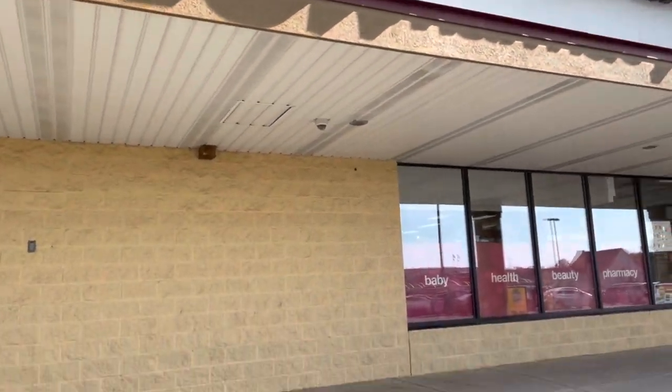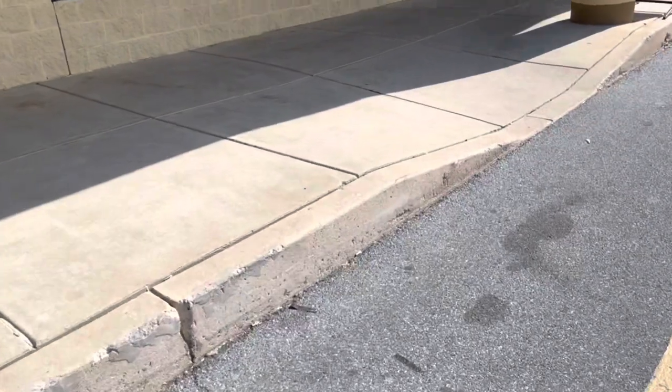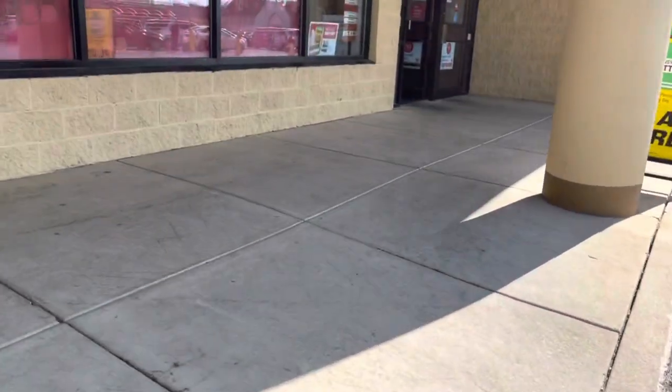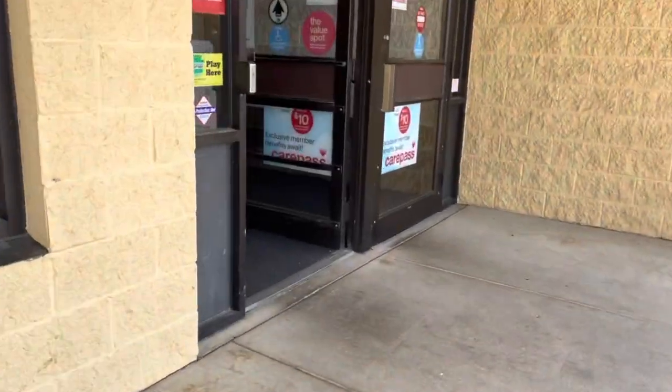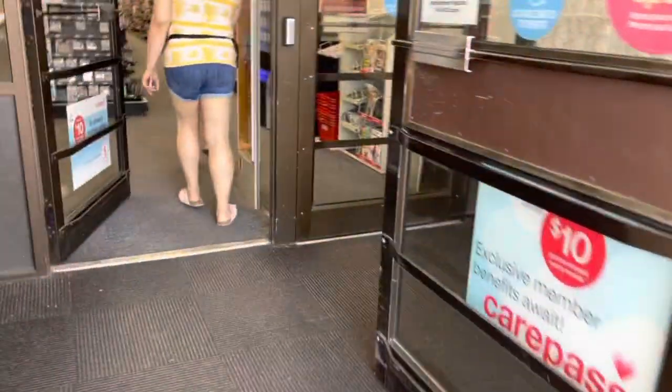So we're at CVS to do our haul for the week of May 23rd through May 29th. Now it is a shorter ad. There's not as many deals, but with the right CRTs, you can get some pretty good deals this week. So let's see if we can find everything we're looking for today.